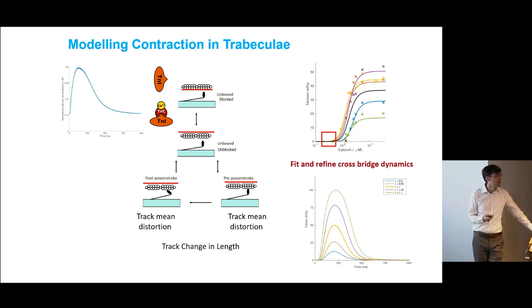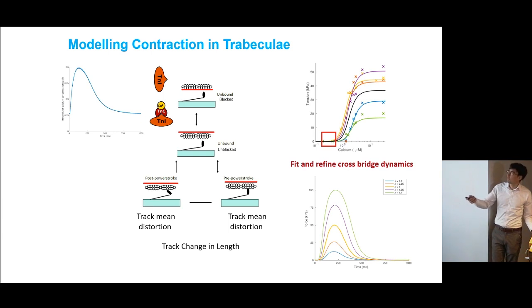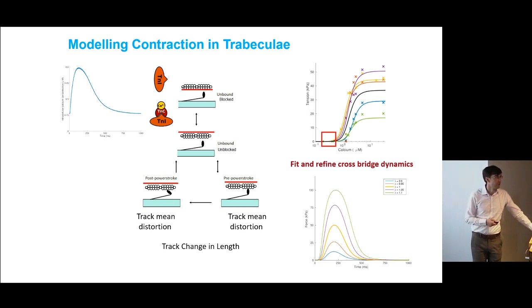And we can look at the range of calcium that covers on our steady state force-calcium curves, and that's this region here. So if we feed this calcium transient into our force-calcium curves, what we predict is that we generate zero tension, which is in many ways incompatible with life.